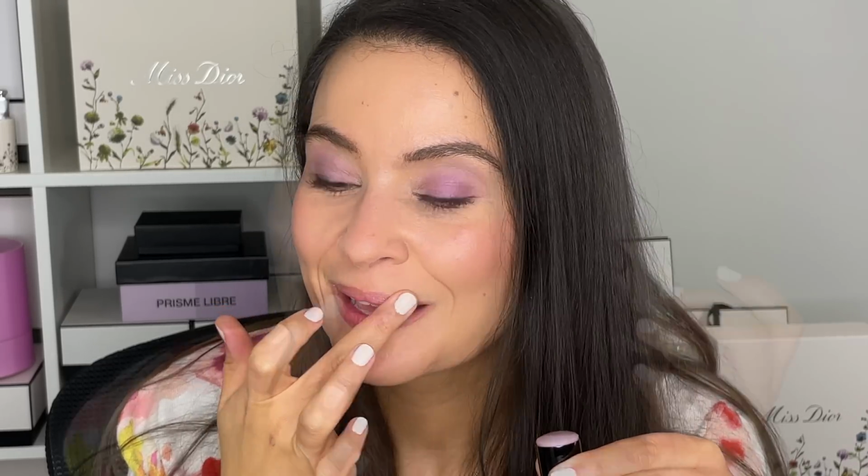It really gives me this 90s frosted mauve-y lip, and it's really pretty. See what I mean? Doesn't this look like it's out of a 90s magazine for like Delia's? Is that what it was called? So pretty. I don't think this is going to be my lip, but I just wanted to show it to you. And if you have the pink one, you could do something like this as well.